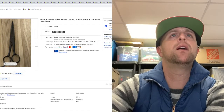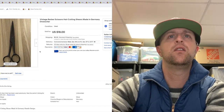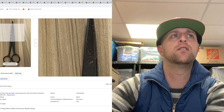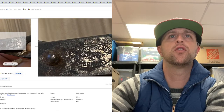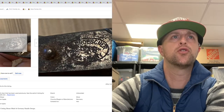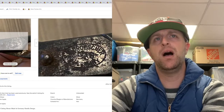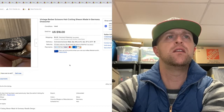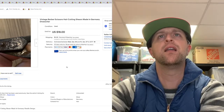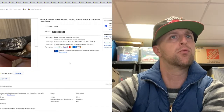And then here we have a pair of German-made sew-in scissors. They're grimy, they're old, they're dark. You can see right here, it's this Droscher company from Germany. I paid $18 for a box of maybe 20-some pair of scissors like this and similar ones. So $18 for one pair out of that means I've made my money back on all of it. And then all the rest of them is where I'll see the profit.